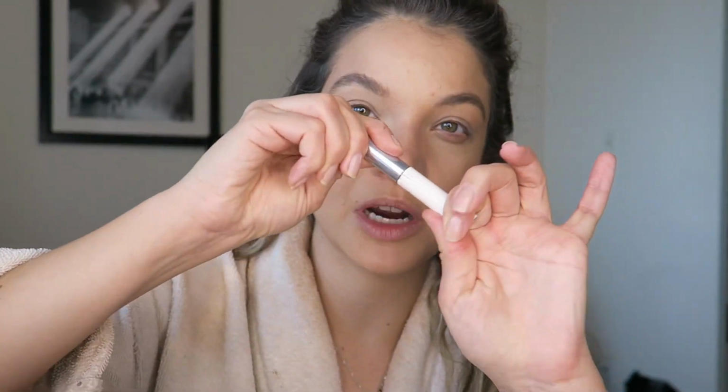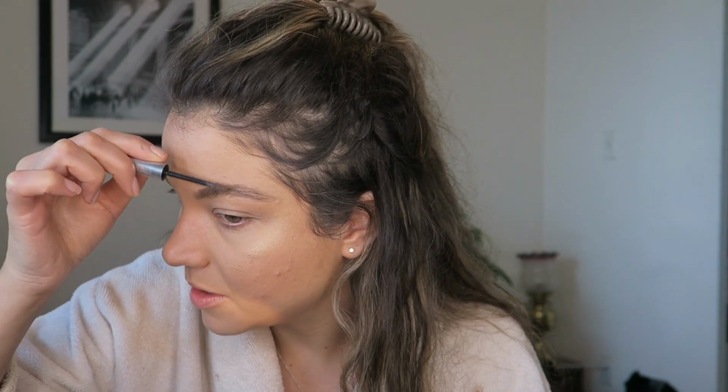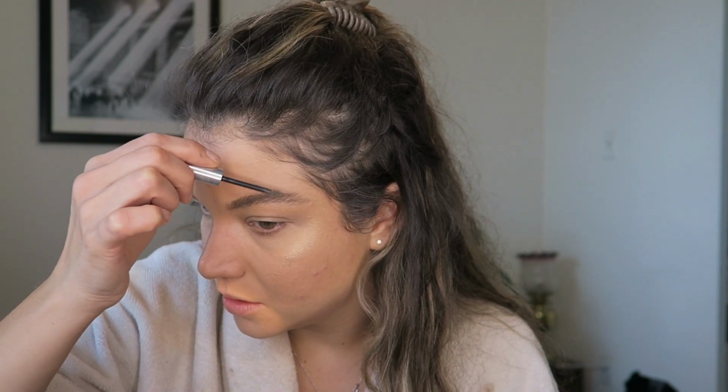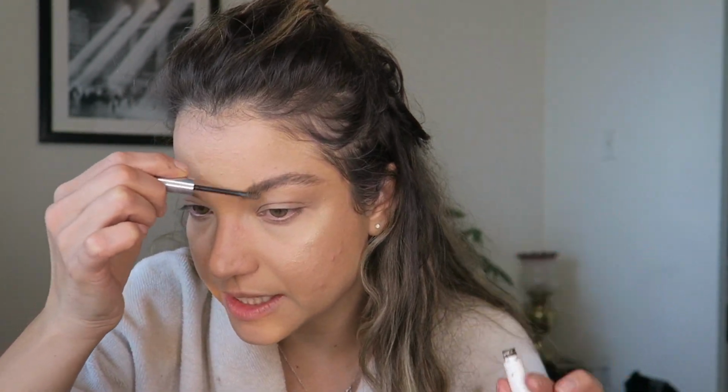I'm just gonna set those brows with a little bit of my Glossier Boy Brow Gel in the color brown. Gotta pick up a new one of these. Should I buy another Glossier one, or do you guys have any recommendations for a different brow gel? I'm down to try out a different one. If you guys have one that you love, let me know in the comments down below.